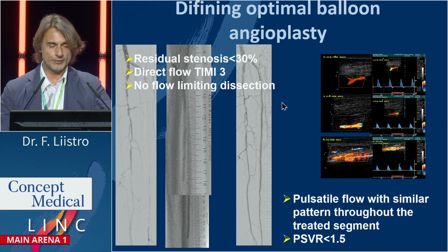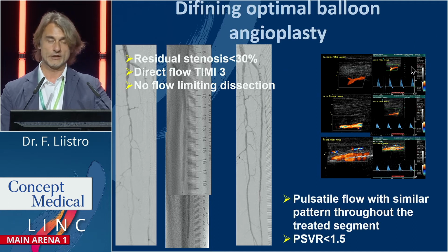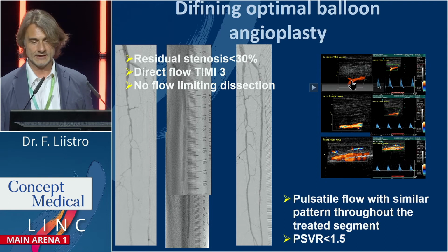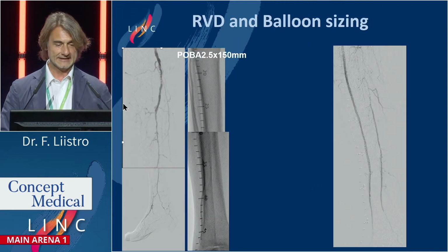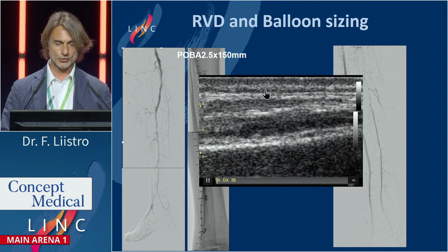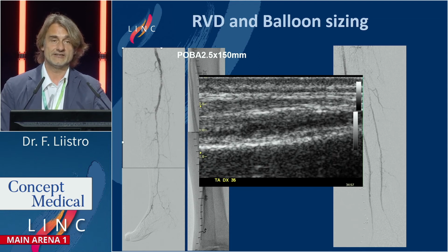Defining an optimal balloon angioplasty, this is a case of an anterotibial occlusion. We made an angioplasty, this is the result after the balloon. We proved this by angiography, but also by duplex from the proximal part of the anterotibial to the distal part. This is the most important thing. You can see in this case anterotibial occlusions, and this we learn from the coronary CTO.